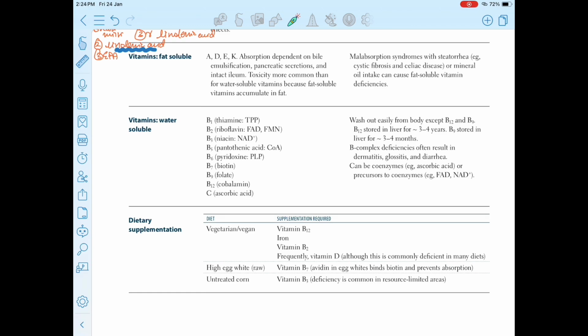So these are the water soluble vitamins, B and C complex, and here it is mentioned that they could get washed out easily from the body, except vitamin B12 and B9, because B12 is stored in the liver for 3 to 4 years, which is quite a long time, and B9 for like 3 to 4 months. And in general, they have mentioned that vitamin B complex deficiency could lead to dermatitis, glossitis, and diarrhea. We would see each symptom specifically further on.